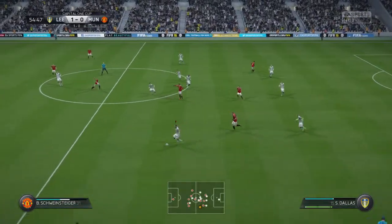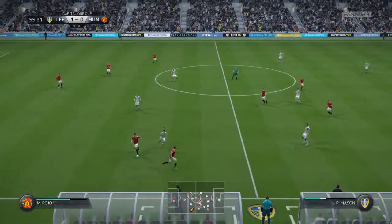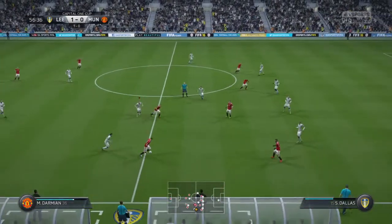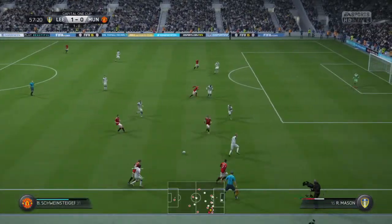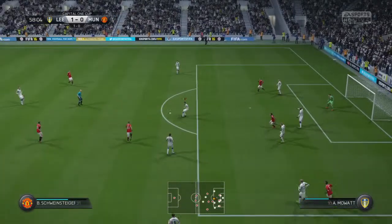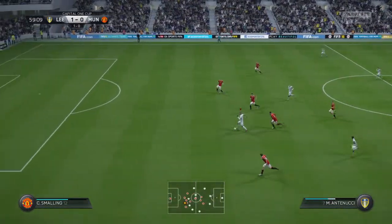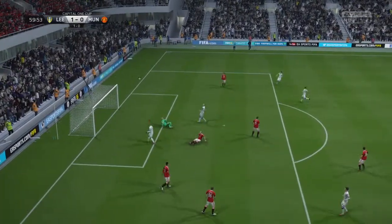Mason. Rojo. Morgan Schneiderlin. Here's a chance to attack. Bastian Schweinsteiger. Here's the cross. We could be in. Now the shot. He's missed it.